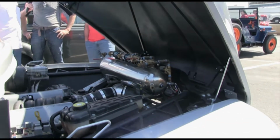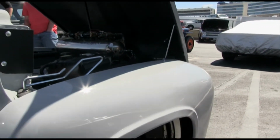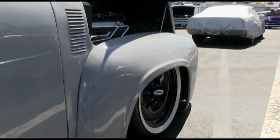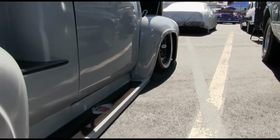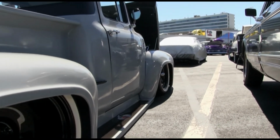I bet this thing will get it too. It'll get it, and it'll go around the corner really well. Once you air it up and hit the street, it rides and runs great, doesn't it? Just rides like a stock car. That is cool. Wow, that's a sweet build, guys. I appreciate it. Man, appreciate that.